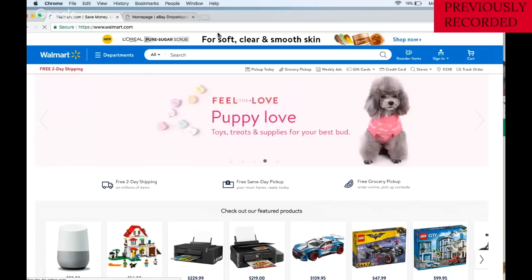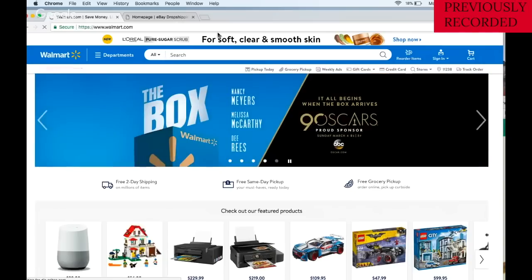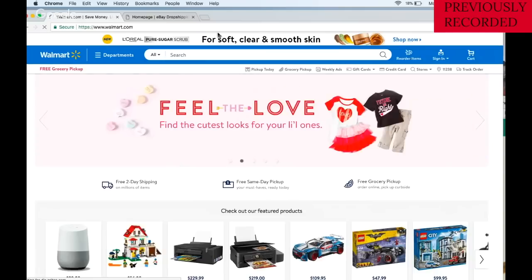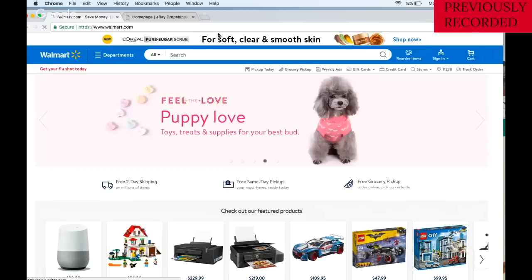Okay, so the first step in this process is really you're trying to find items that are already selling well on eBay, because you don't want to waste your time listing a bunch of items that are just not going to sell at all. So the way you do this is like a 3-step formula, basically. The first step is you have to find other people who are selling items, who are drop shipping items from Walmart onto eBay. Okay, does that make sense?